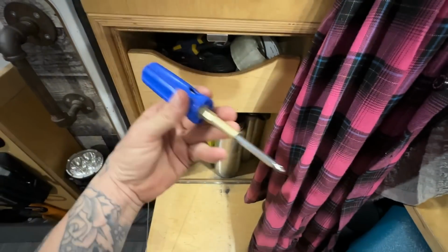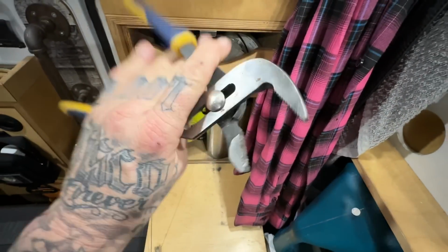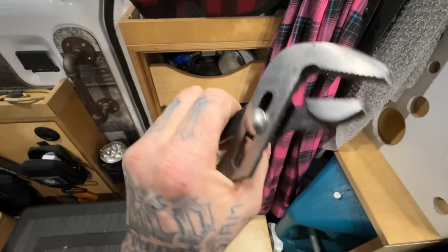In here is just some general tools that I use all the time. I always keep these because, you know, when you get a container that doesn't open, like the maple syrup, that's what those are for.